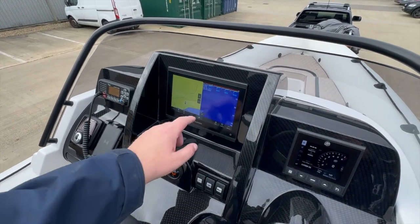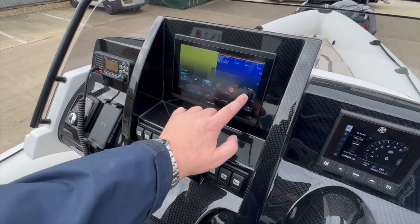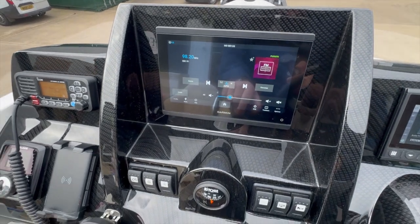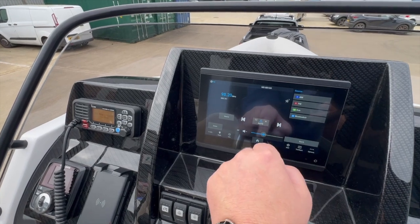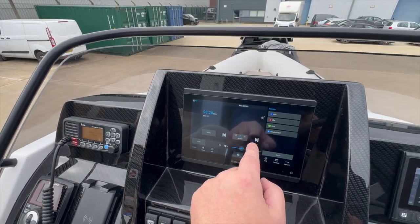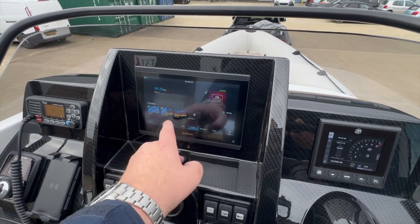But also if you go into the Garmin here, then you can go onto the media setting, and then you can do all the main controls for the stereo on here. So change your source either to Bluetooth, auxiliary, AM, FM. You can control the volume on here as well as the remote control. And then there's various bits you can put into this if you want to. Just put that back on the combo screen.